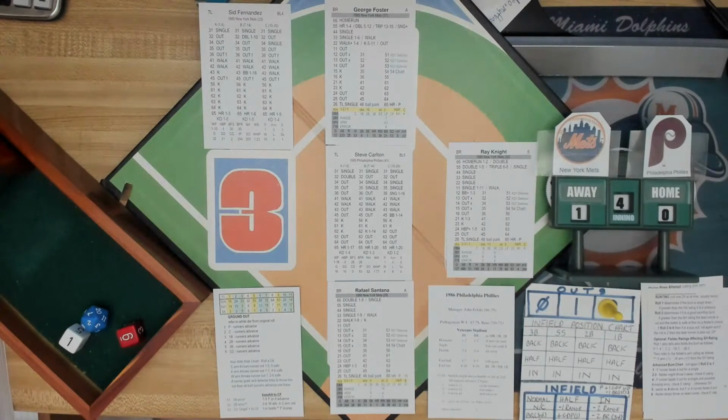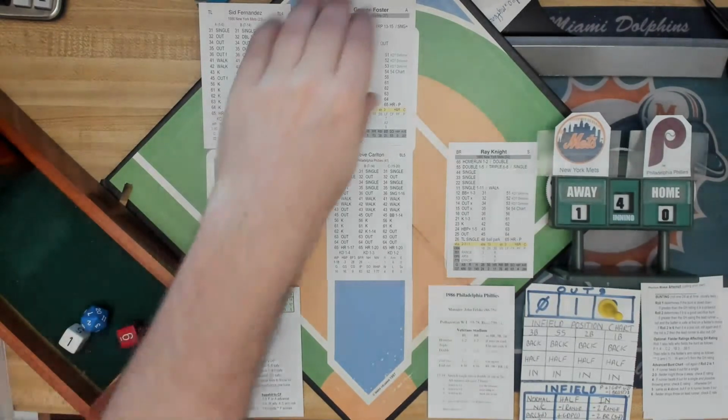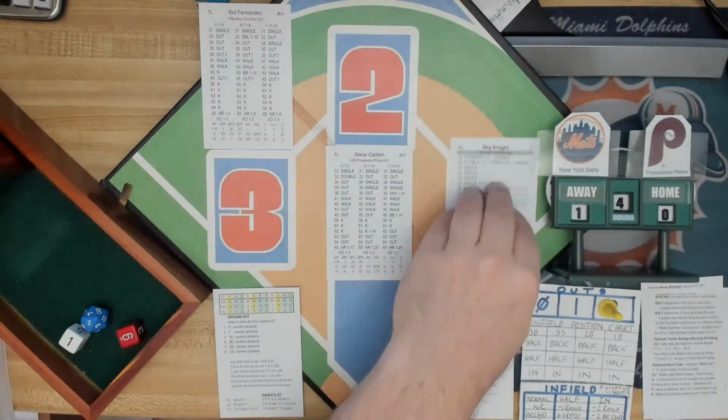Pitch to Santana, 61, and that's going to be a strikeout. Carlton strikes him out, and the inning ends there. Strikeout number 5 for Carlton, so no runs, 1 hit, a walk. Bottom of the 4th coming up, still 1-0 Mets, as this game is actually moving along pretty well.